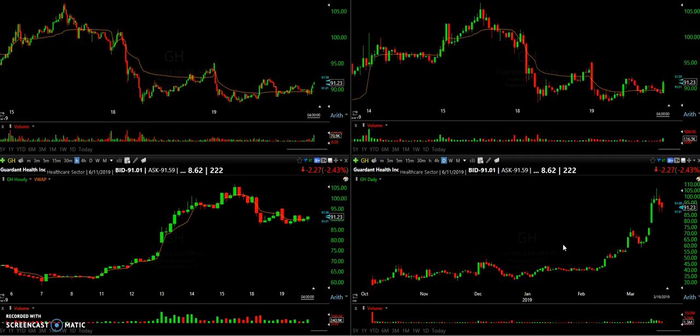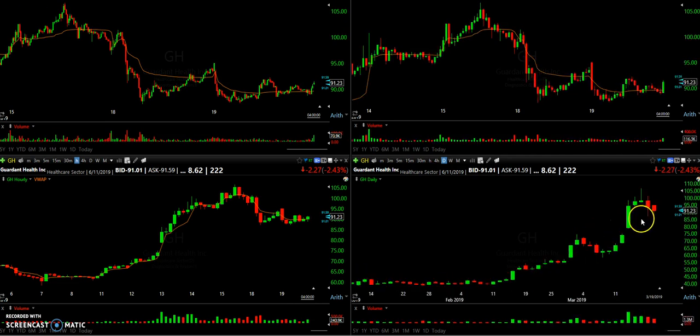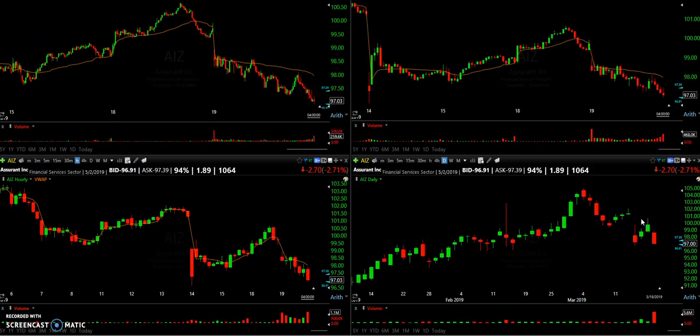GH, obviously we've been stalking this for a few days. This thing put in its resistance a couple days ago. It found some lows yesterday and the previous day as well, putting in lower highs and lower lows, and it is probably going to see some more downside, maybe to the mid to high 80s. So possibly not today, but sometime this week we're going to see some more downside action here, so just keep an eye on GH.